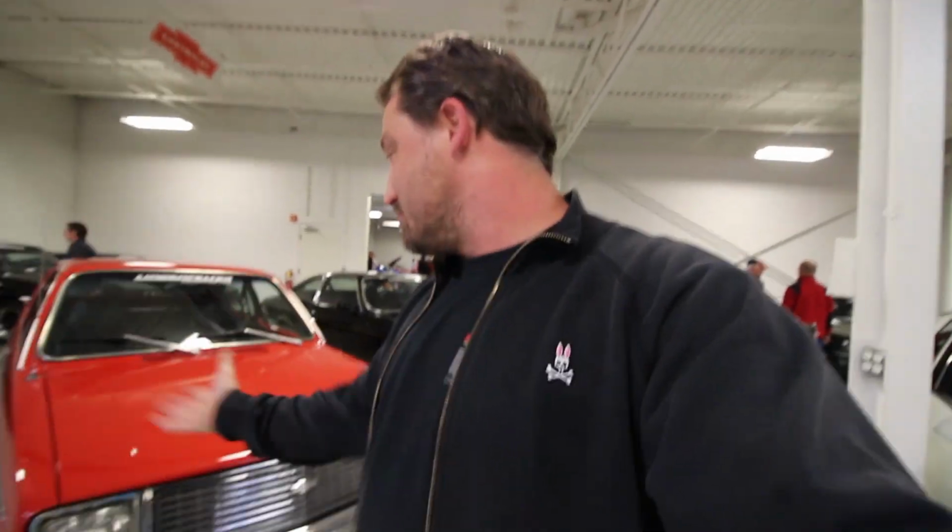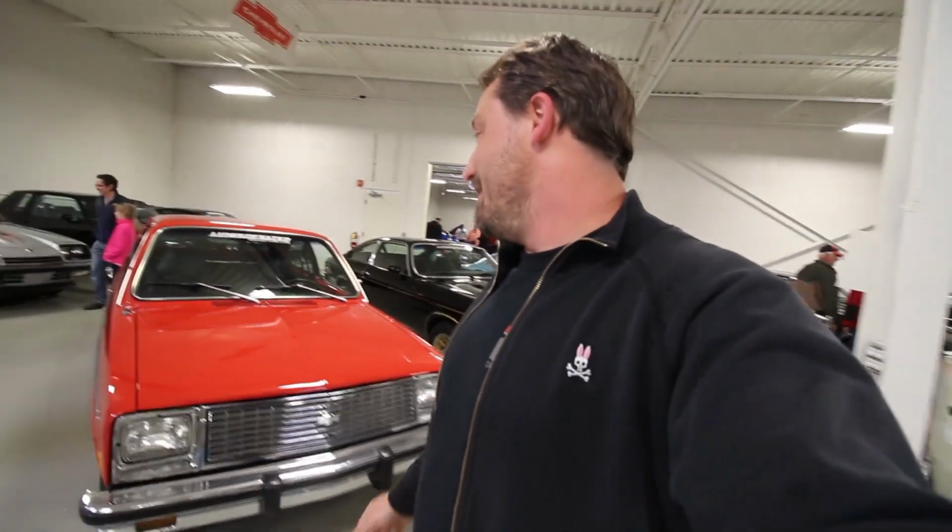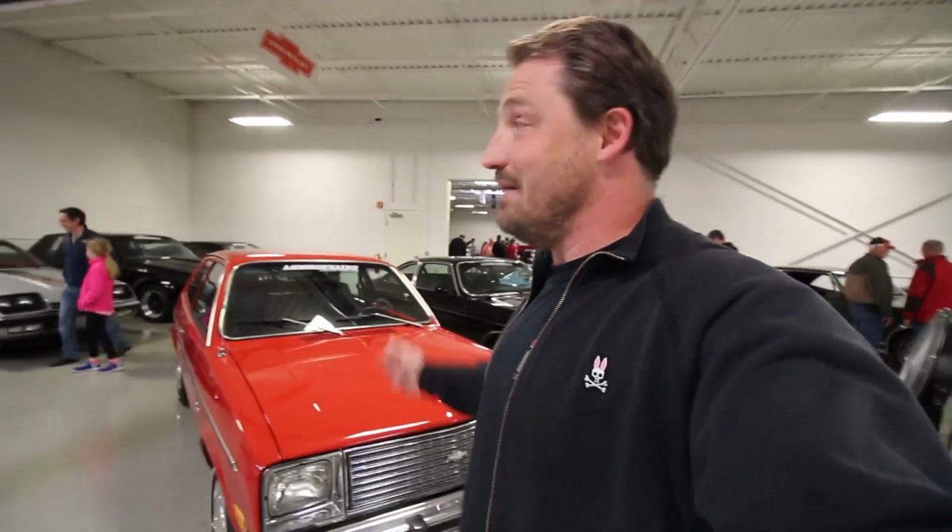Maybe the Chevette isn't your thing. I mean, the Chevette was nobody's thing. It was an economy car, but realistically, only 8,000 miles on it, dude. That's still cool. That makes it cool today.